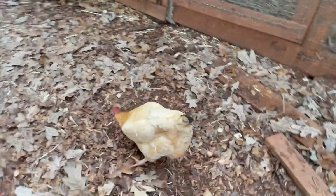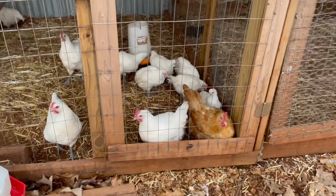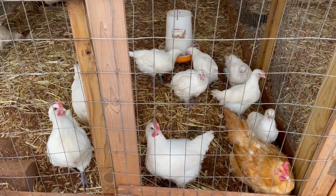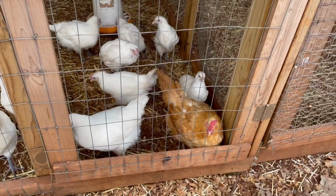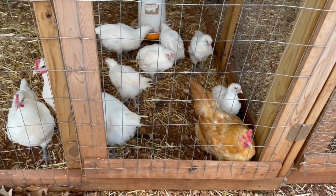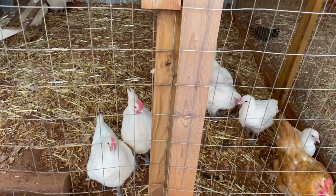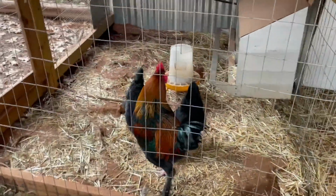My little buff here, and that here. What are you doing here with the Bresses? So these are older, like teenagers, kind of young adults, and you're in the wrong coop. Definitely you do not belong here. This is not the right color here. This is a white feather coop. And here is the last one we are starting.